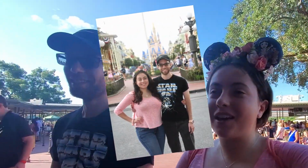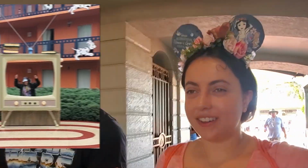Tired. And we are here at the Magic Kingdom. We're here for an amazing, gorgeous full day. And we're also going to be going to Epcot and staying over at the All-Star Movies Resort. And we're going to be riding TRON soon, so yay!